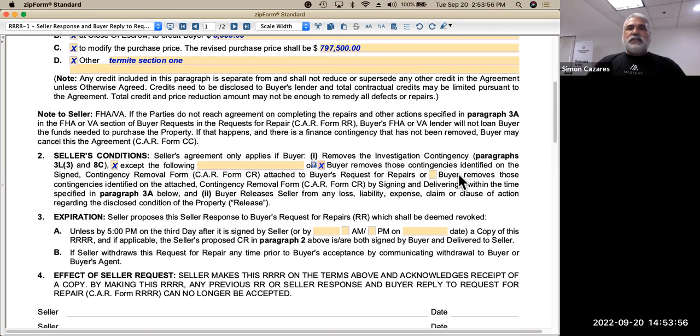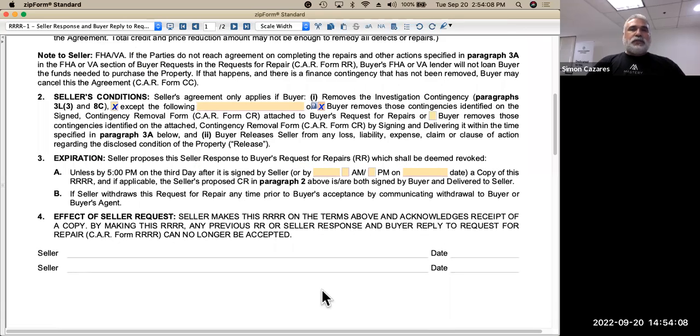Okay, buyer removes this condition on the signed contingency removal CR form attached to the buyer's request for repairs, or buyer removes those contingencies identified on the contingency removal CR form, right? And I'll show you a copy of how that looks. Obviously, this condition has an expiration. Seller proposes the seller's response to buyer's request shall be deemed revoked unless by 5 p.m. on the third day after it is signed by the seller, or if you want, instead of 5, you can put 6, right?